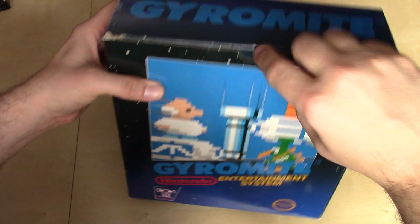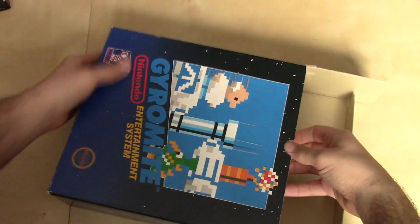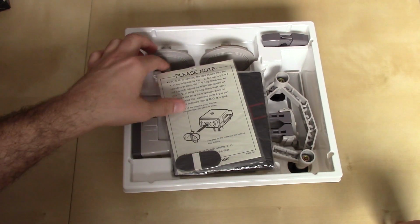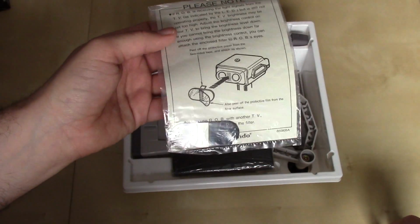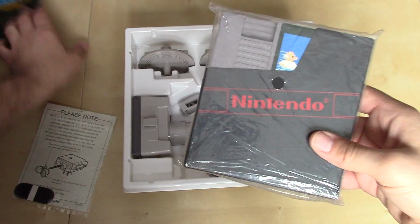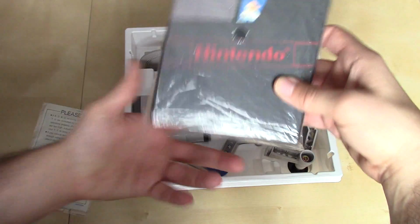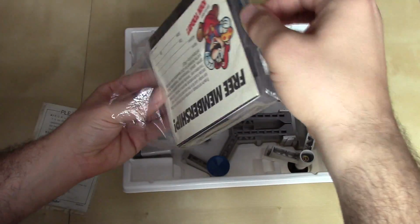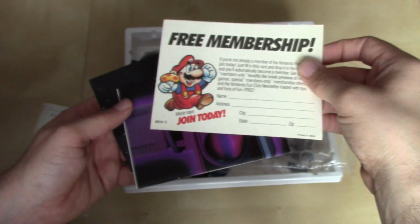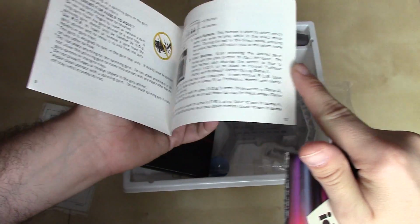Got a little indentation here for your thumb. Open up the box and you'll see a plastic tray. Looks like they give you some more filters for his eyes, just in case. Got the game pack, and this is what would be included in this smaller box if you were to have gotten it with the deluxe set. You take a look at what was included with the game, pretty typical of NES releases at the time. Got your Nintendo Fun Club News membership form, a mini version of the poster, and then of course the instruction booklet for Gyromite.